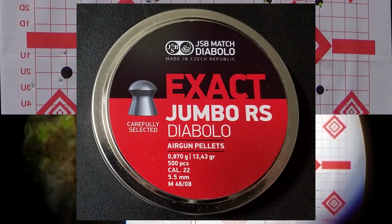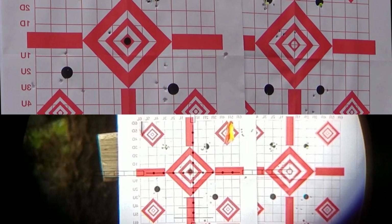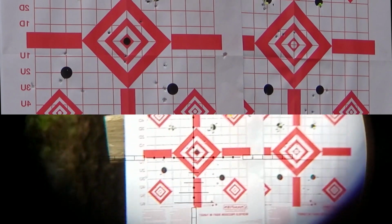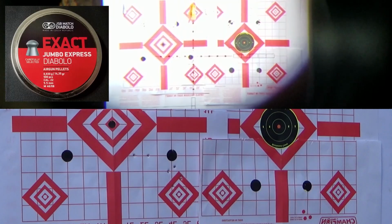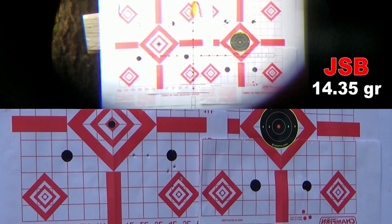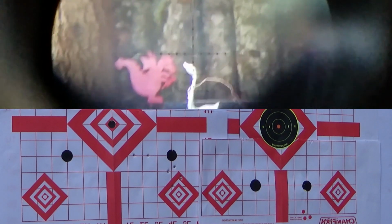Rally Sport Fast Flyers Jumbo RS. Holy crap. The 14.35 grain grouped okay, but still not that good. Here's the tail end of that group. I got a few left, so let's see. With a holdover, I'll guarantee you Mr. Swan ain't gonna be lucky with this one.